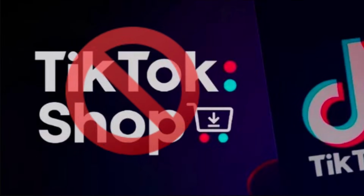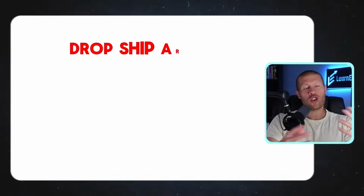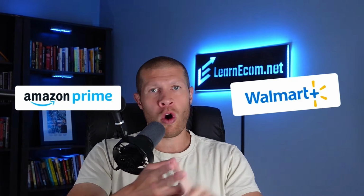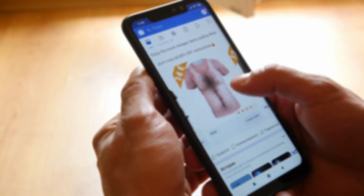Now, on the other hand, if you want to drop ship items, there's two approaches that I use that can be effective. So here's the most important info that you need to avoid shop bans if you're actually doing this. The first is what I like to call drop ship arbitrage, okay? Dropship arbitrage is a hybrid method involving suppliers with fast shipping times like Amazon Prime, Walmart Plus, or even Target, right? So with this model, you would list the products ahead of time without having them in stock.